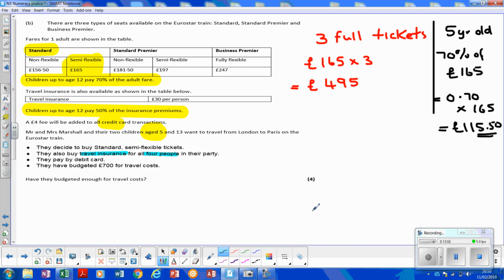Right, so to keep ourselves organised, I'm going to do tickets first. So the total ticket prices, so for all our tickets, it's going to be £495. Plus the 5-year-old pays £115.50. So the total value for the tickets, and add all of that up, it comes to £610.50.